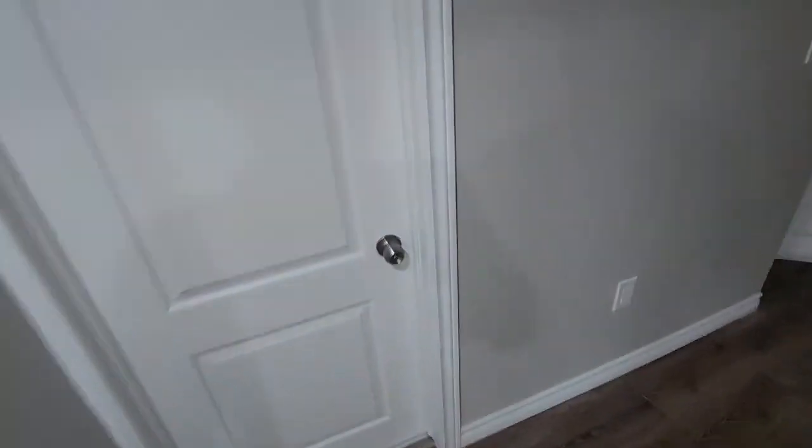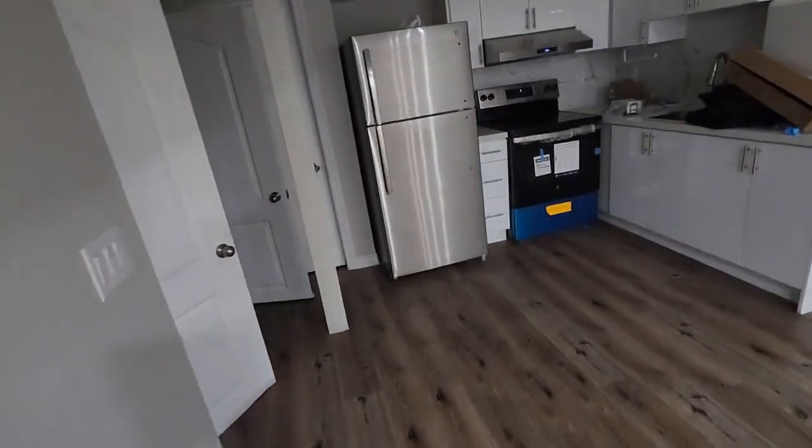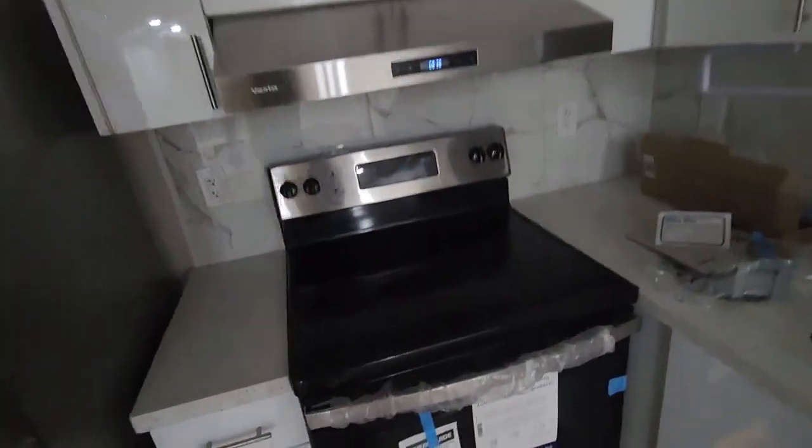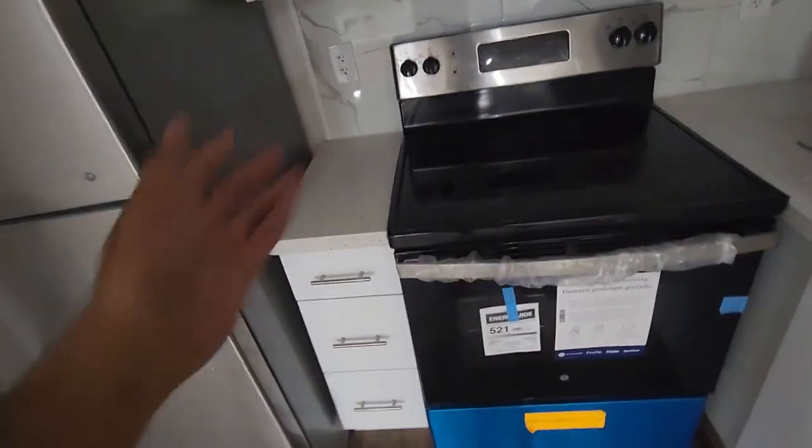Okay, now we are here in the main hall. This is the washroom, all new, never used, with exhaust fan, mirror, everything. It has a bidet too. These are new appliances: Vesta 860 CFM range hood, electric GE range, GE top-mount refrigerator.